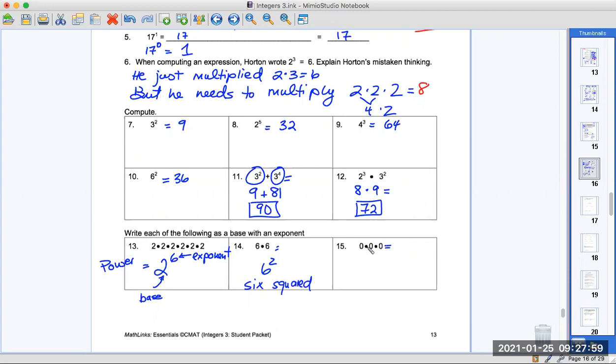And then 0 times 0, the base is 0. And I don't know, this doesn't look right, but the answer is still 0. I have not seen anything like this one before. I'm hoping I'm showing this right.